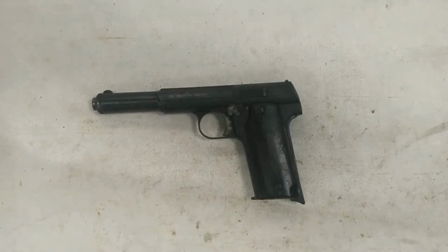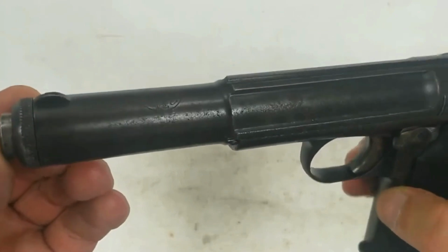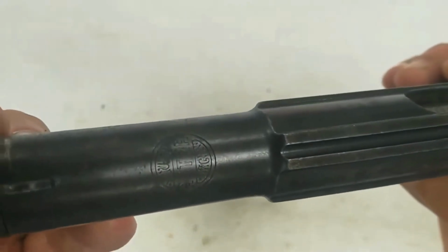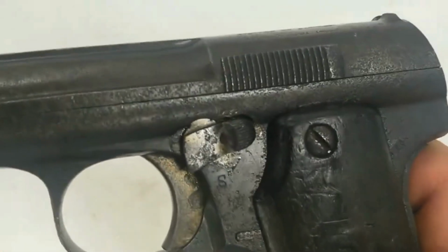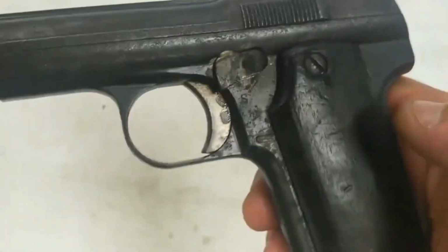The Astra 400 is a straight blowback pistol. It shares other characteristics of the Campo-Giro, such as a cylindrical slide moving within frame grooves and a barrel-mounted recoil spring. It has a grip safety operated by a flat spring. The hammer is located internally, the barrel secured to the frame by a series of lugs.